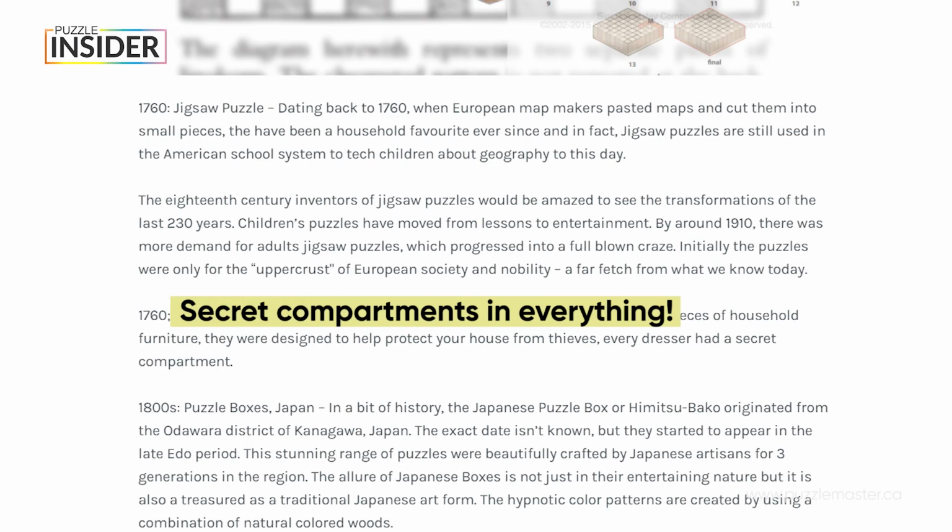1760. Secret compartments in everything in the Netherlands. It's important to say that puzzle boxes originated much long before that, and secret compartments existed even before. But in 1760 Netherlands was experiencing a craze of secret compartments, which were designed to keep your house from thieves. And every dresser had a secret compartment.